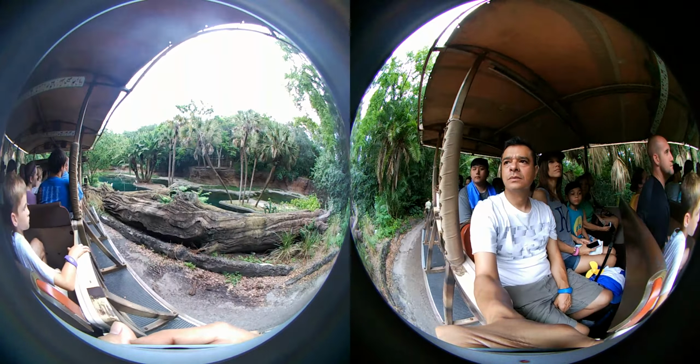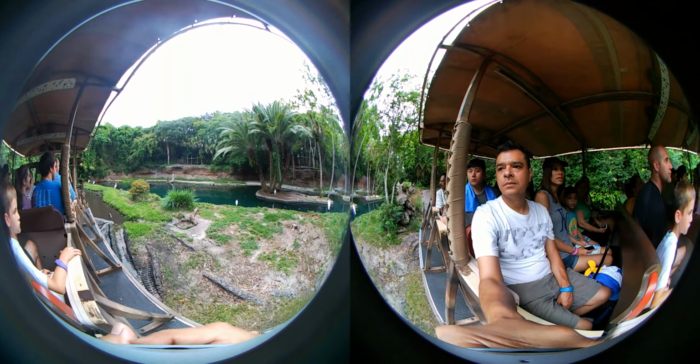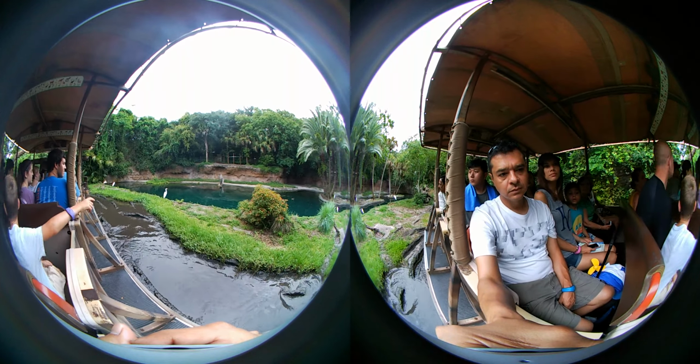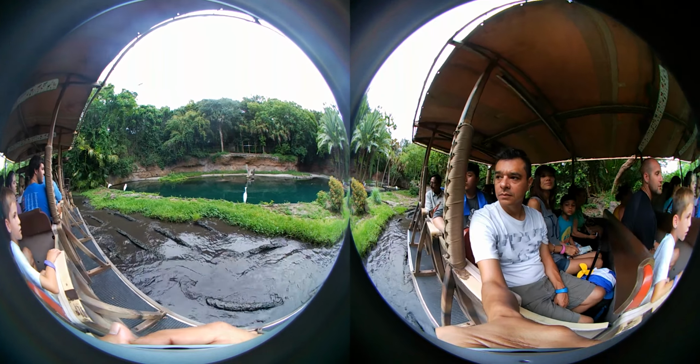By the logs way up ahead, I see some logs under the surface. There's probably hippos. Oh, look at the hippo. Oh, that's a hippo. There's a whole bunch of hippos on your left over here as well.